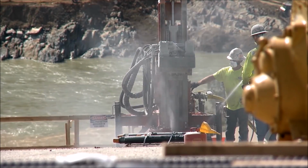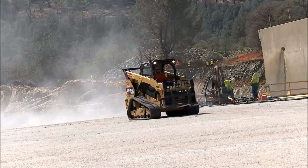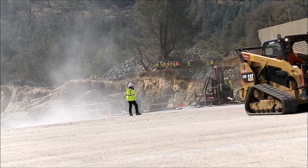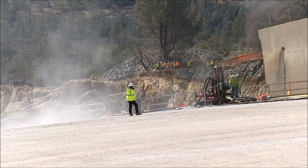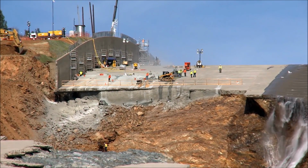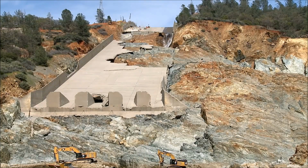After these rock bolts are epoxied into place, some of the ends of these rock bolts stick up above the concrete, and that's why you can see them when the water pours over the edge. And those ends can act as indicator pins as well, as we'll see here in a minute.